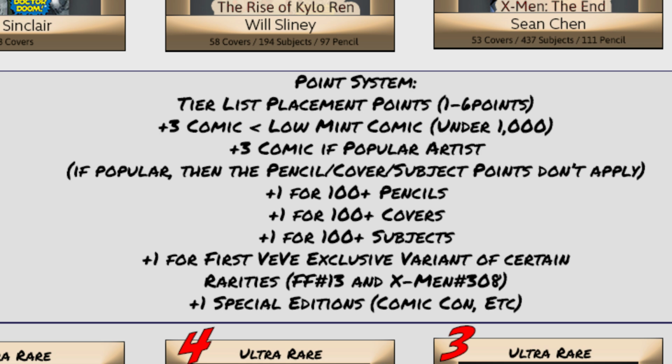So like the first ever VeVe exclusive variant for rarities, like Fantastic Four 13 and X-Men 308. These two right there are both exclusive variants for the first ever rare and ultra rare. So that's what Fantastic Four 13 is known for. And then the Uncanny X-Men 308 is known for the first uncommon and first secret rare VeVe exclusive variant.